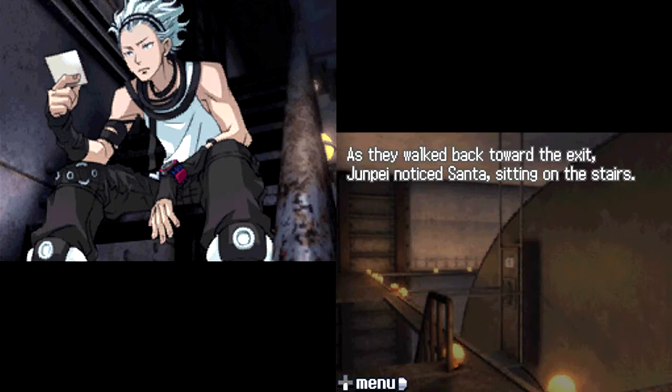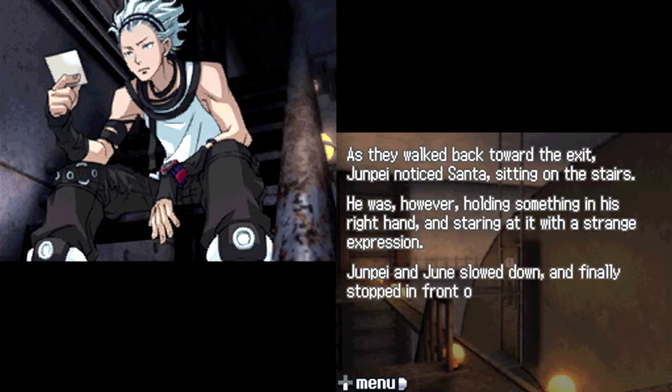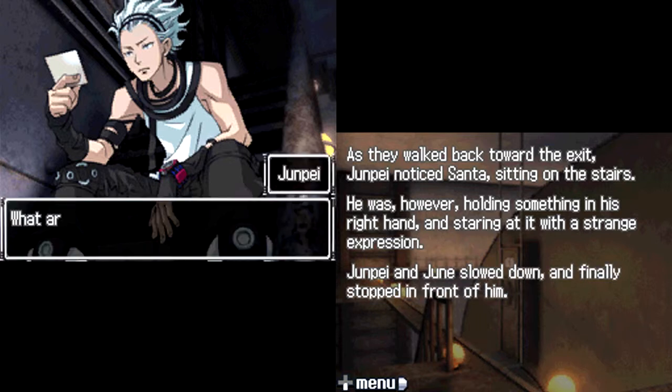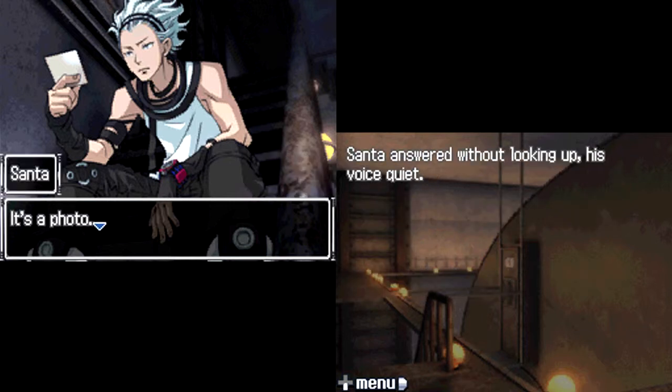As they walked back towards the exit, Junpei noticed Santa sitting on the stairs. Oh, he looks interesting in that picture. He was, however, holding something in his right hand and staring at it with a strange expression. Junpei and June slowed down and finally stopped in front of him. What are you looking at? Santa answered without looking up, his voice quiet. It's a photo. It's my sister. Sister? Santa, you've got a sister?